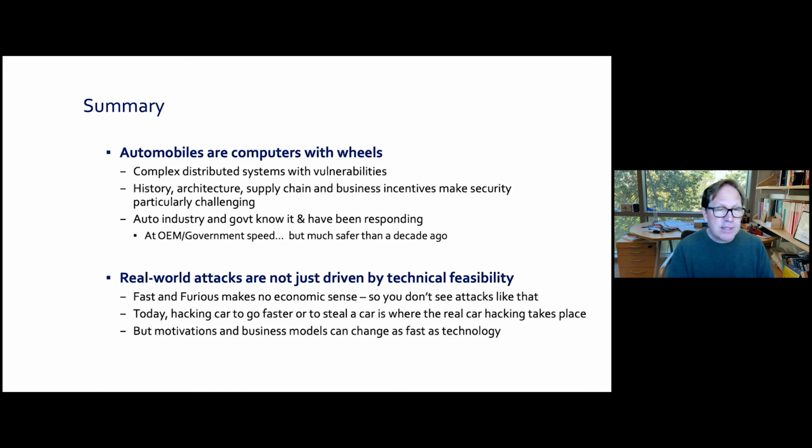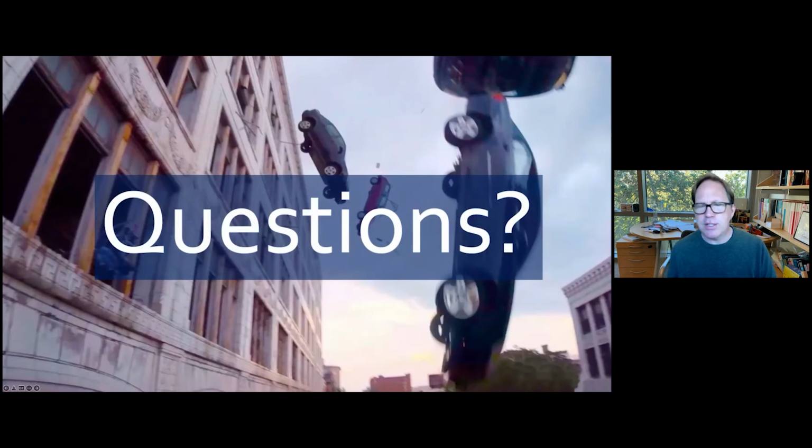And then the other thing I wanted to leave you with was that the reason why we don't see a lot of bombastic things is the primary motivator for attacks these days tends to be economic, although with current geopolitical conflict, we could see non-economically motivated attacks. And so as a result, most of the hacking we see is either people doing it on their own or for theft. But this is a place where one has to track both the change in motivations and business models as well as the change in technology. And with that, I am happy to take any questions.